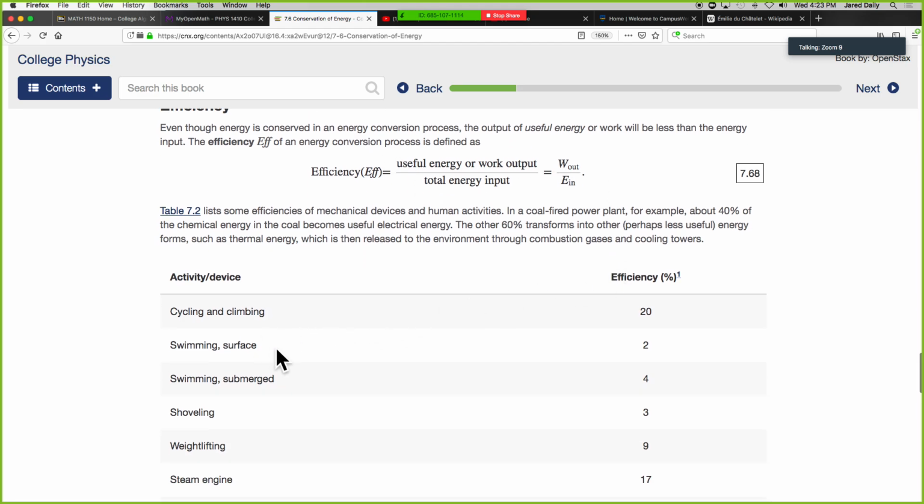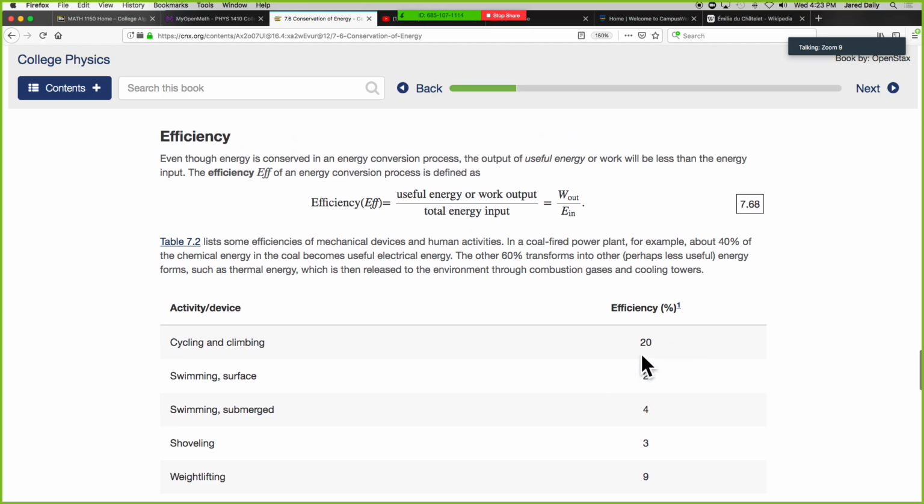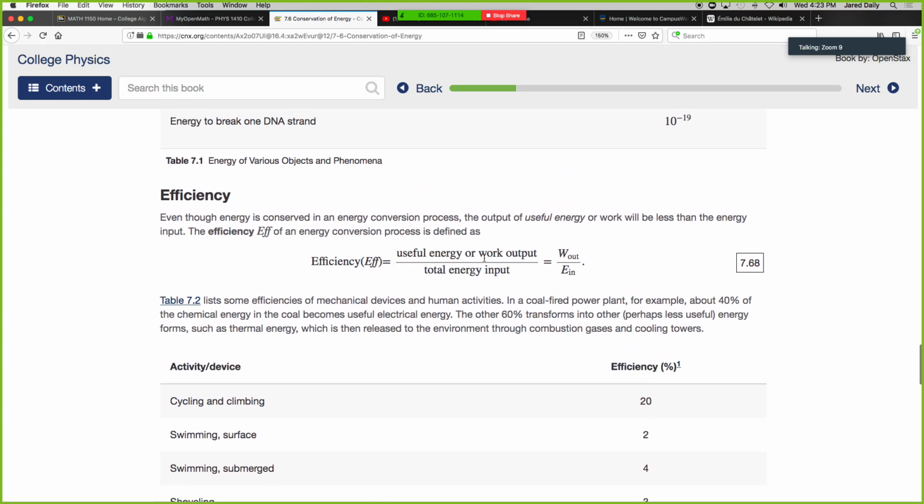But if I go swimming on the surface, it has 2% efficiency. In order to go 1 mile on the surface, I actually have to put in 50 miles of energy. So which one of these is using more energy? 1 mile of cycling or 1 mile of swimming? That one's using a lot more energy, right? So which one's going to make you skinnier? Swimming the mile, right?